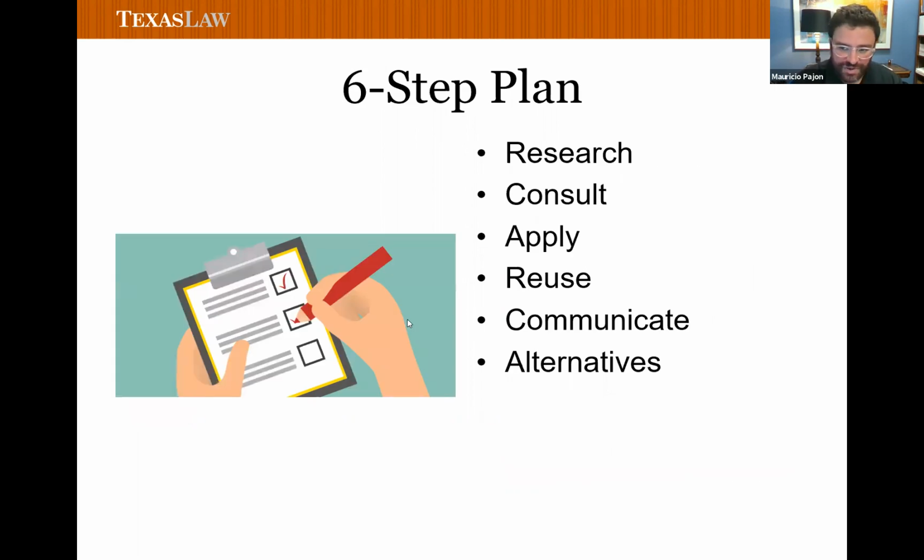Next is the actual six-step plan, and that entails researching. So research your LLM, the websites of the LLM programs that you're interested in applying to. All LLM programs in the United States are going to have full-fledged websites. Ours is 10 pages. It's not very long. I want you to read all of it. Read page by page and take notes and really have a sense of what the LLM program consists of, what it has to offer. Consult, ask questions, email the LLM program and ask any questions that you have.